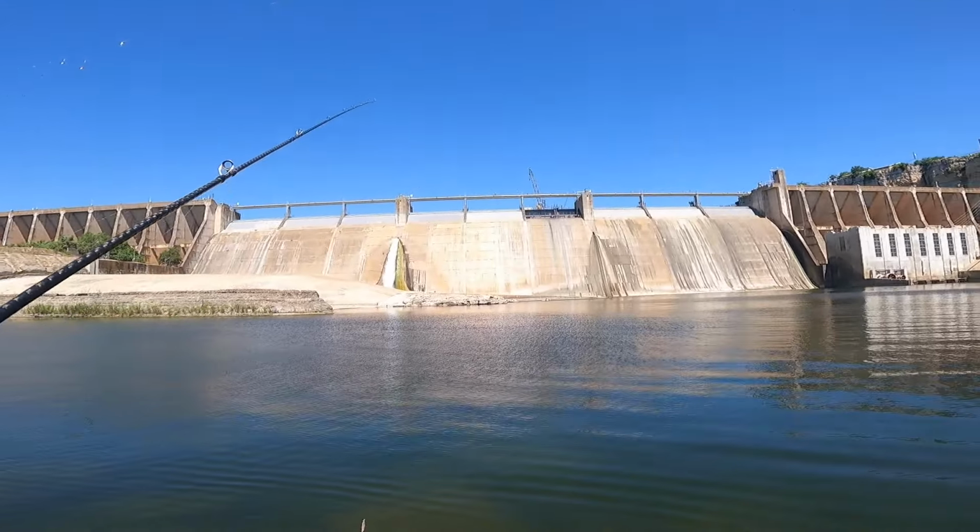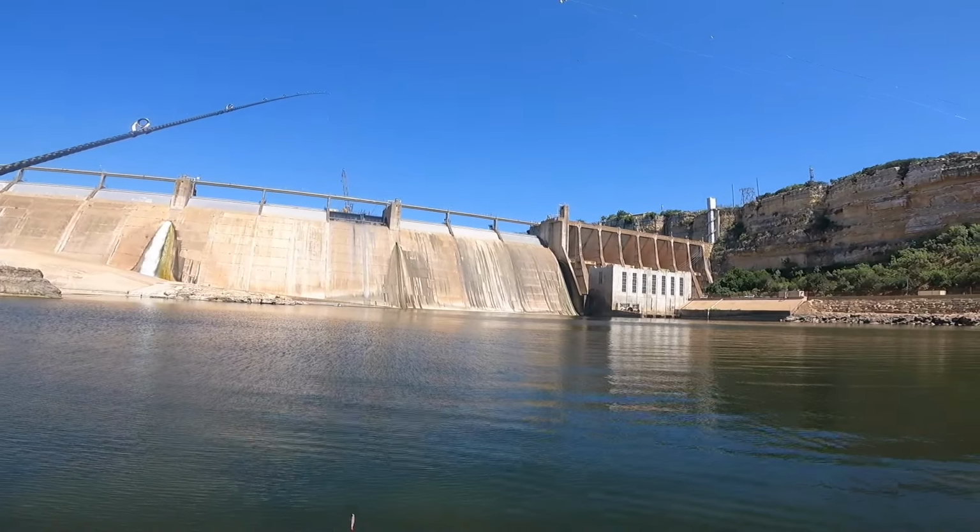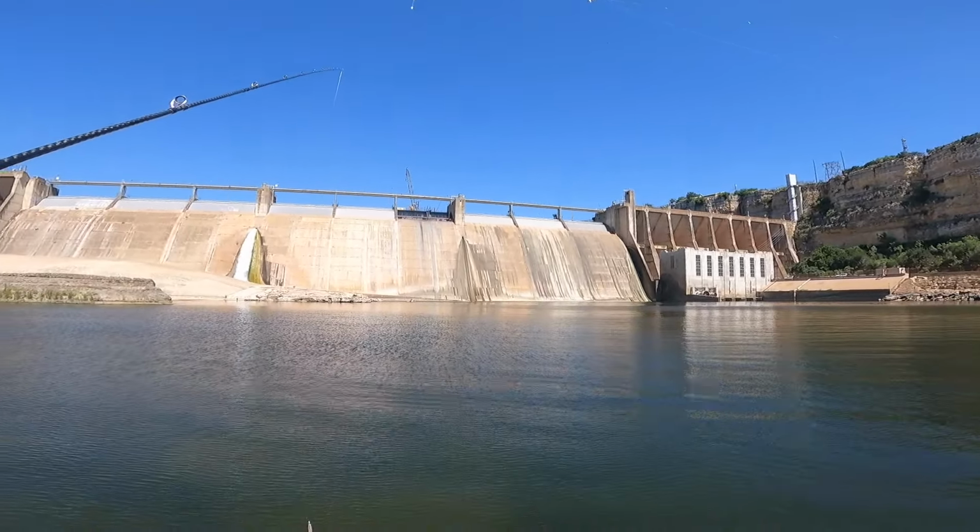Y'all, if they opened a floodgate right now, I'd be screwed. I'd be surfing the way back.